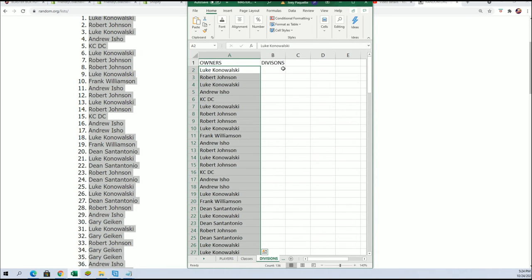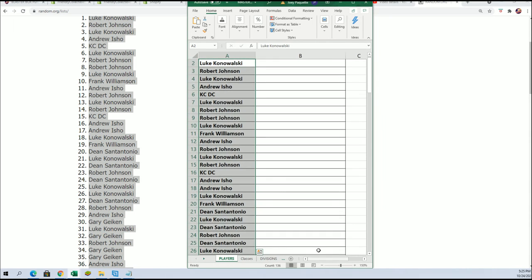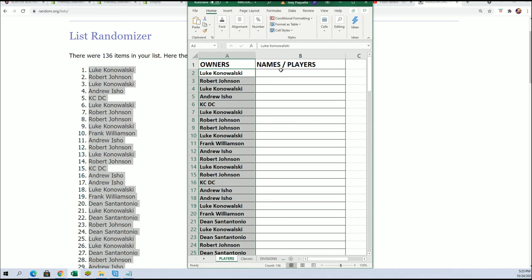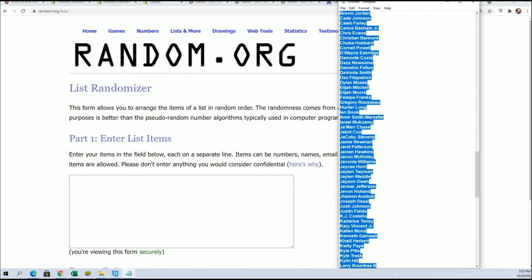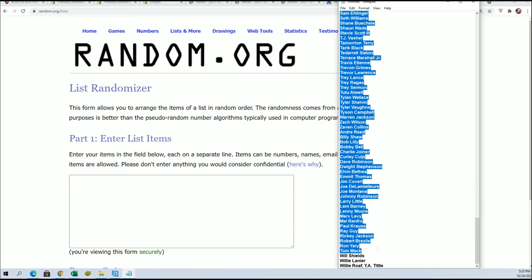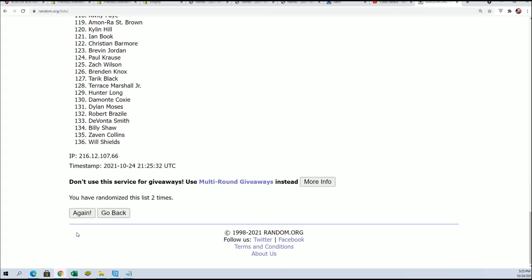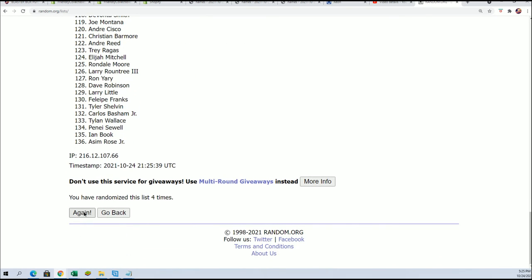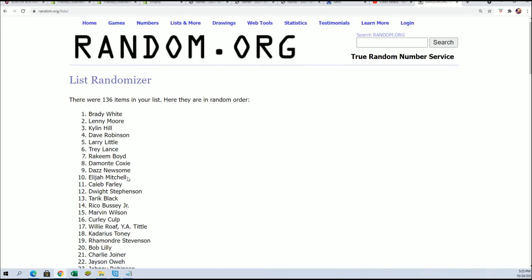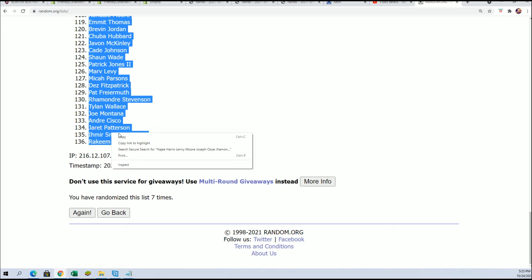Now let's go ahead and do the checklist. Put it right here. A lot of rookies in here, but it says one Hall of Famer autograph in every box. So, yeah, it's going to be exciting. Seven times through. Rookies and Hall of Famers. Lucky number seven. Najee Harris right at the top of the list. Joe Montana.